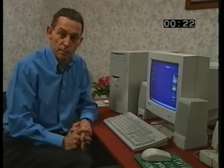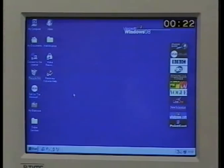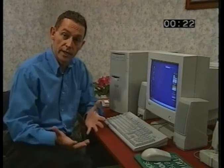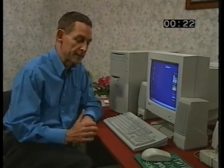When your PC has booted up and the Windows program has started, you'll end up with a screen like this. Now you'll see that we've got a blue background with some small icons down the left-hand side here. Now this whole area of the screen is called the desktop. It's where you'll do your work. These icons represent programs or folders containing groups of programs. And if you double-click on them, you launch those programs. But there are a couple of special ones to look at.